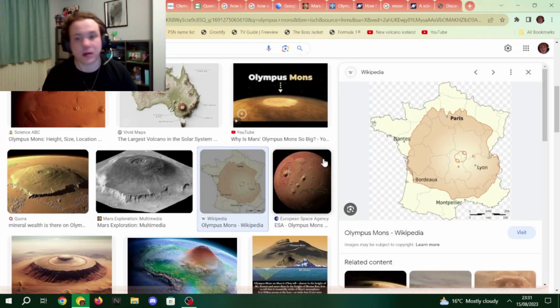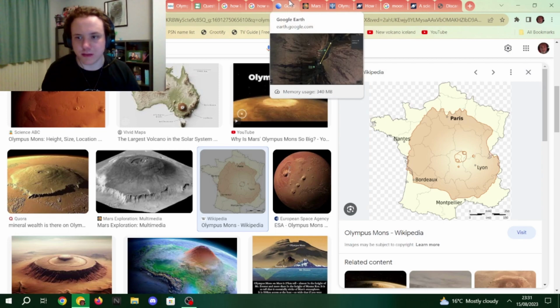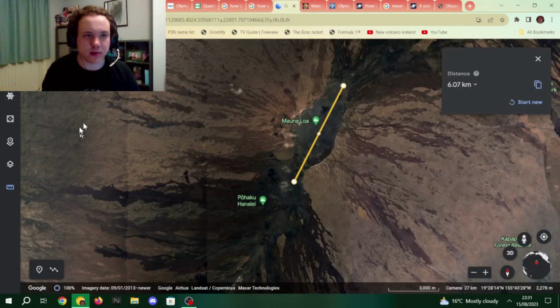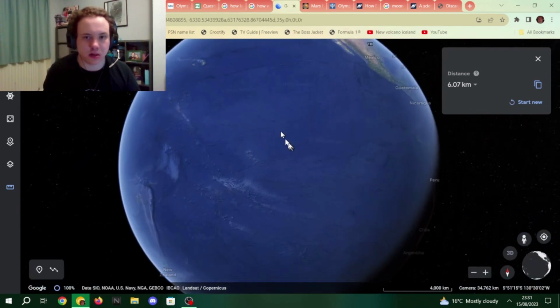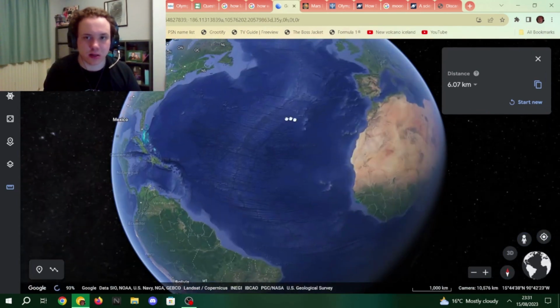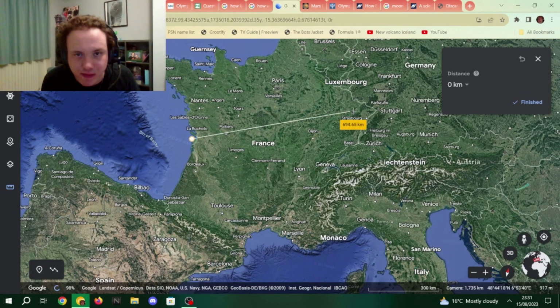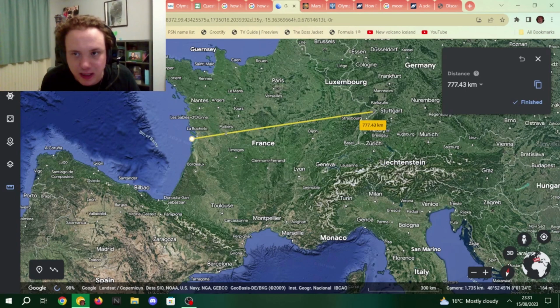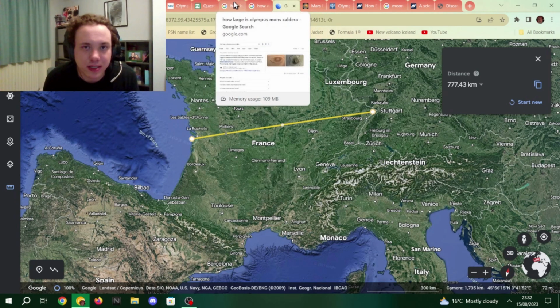In fact, here's a good diagram. This is it compared to France. So it's about as wide as France. Alright, zoom out. I'll go this way. Start new. I believe it's roughly from there to there. So 777 kilometres. It's about the size of France, which is about as large.